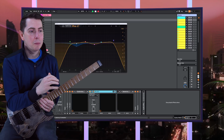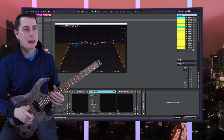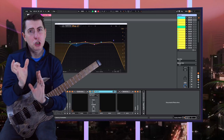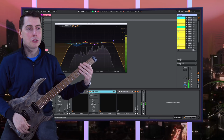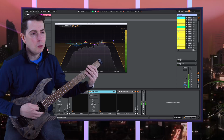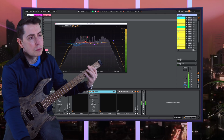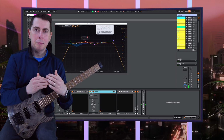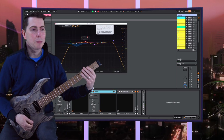And the other EQ is then after the Cali. Again, that gets rid of the excess low end, the excess top end, and just shapes the overall sound to how I want it. In this case, I wanted a bit of a broader mid-range sound, so here we go. I've boosted that frequency a little bit and then made the cut after it just to shape it up a little bit.